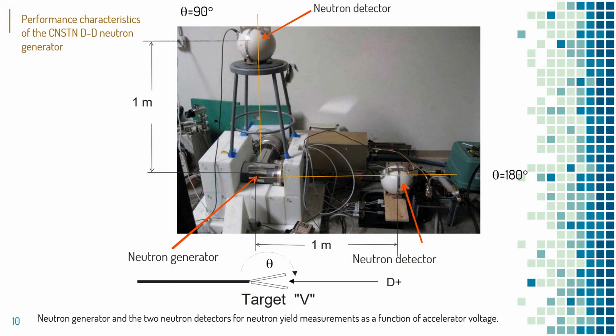Now I would like to move into the second part, performance characteristics of the CNSTN-DD neutron generator. This figure shows you the neutron generator and the two detectors for neutron yield measurement as a function of accelerator voltage. The two detectors were placed at 1 meter from the source, exactly from the target, and the yield was measured at two locations, 19 degrees and 100 degrees relative to the ion beam.